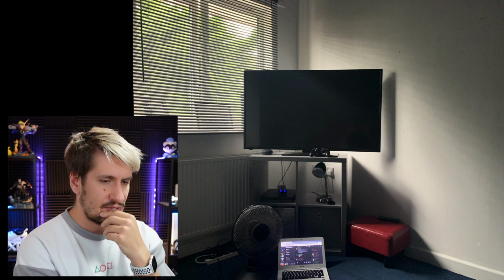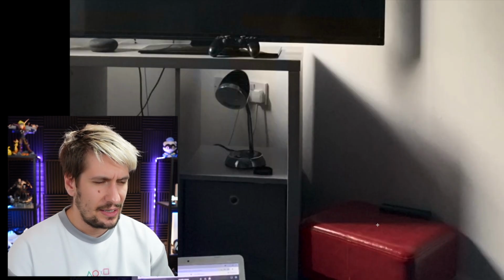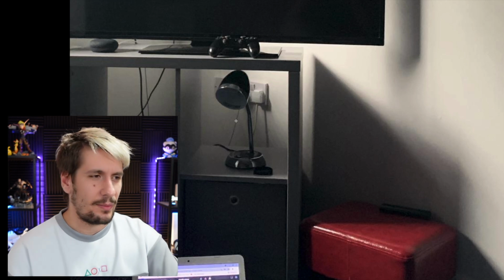Okay, this is a very, very simple setup. Not sure exactly what's going on here. Maybe they're moving or something. It doesn't look like there's a huge amount of furniture in the room. We've just got a tiny footstool in the corner here with a TV remote on it. A lamp here, which I don't really know why there would be a lamp there, because you're not really needing that light for anything, are you? I'm not sure what that's for.